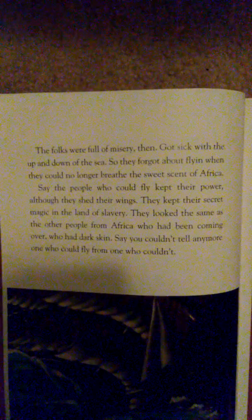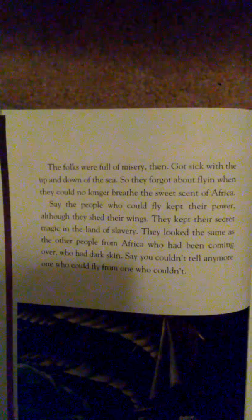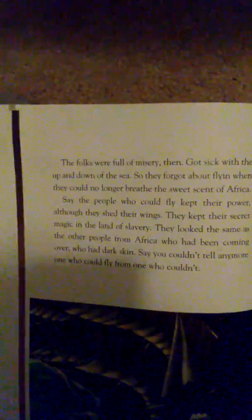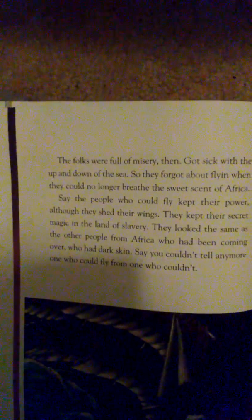It says, "The folks were full of misery then, got sick with the up and down of the sea. So they forgot about flying when they could no longer breathe the sweet scent of Africa. Say the people who could fly kept their power, although they shed their wings. They kept their secret magic in the land of slavery. They looked the same as the other people from Africa who had been coming over, who had dark skin. Say you couldn't tell anymore one who could fly from one who couldn't."